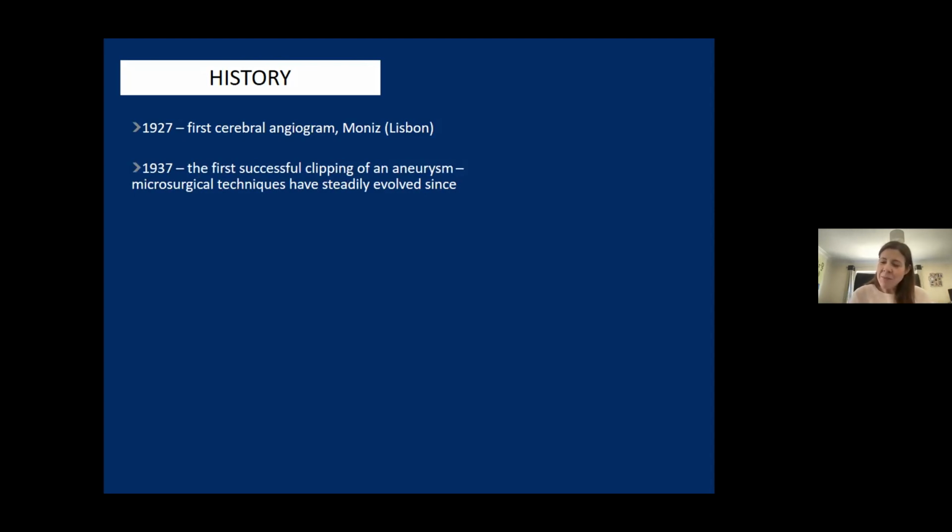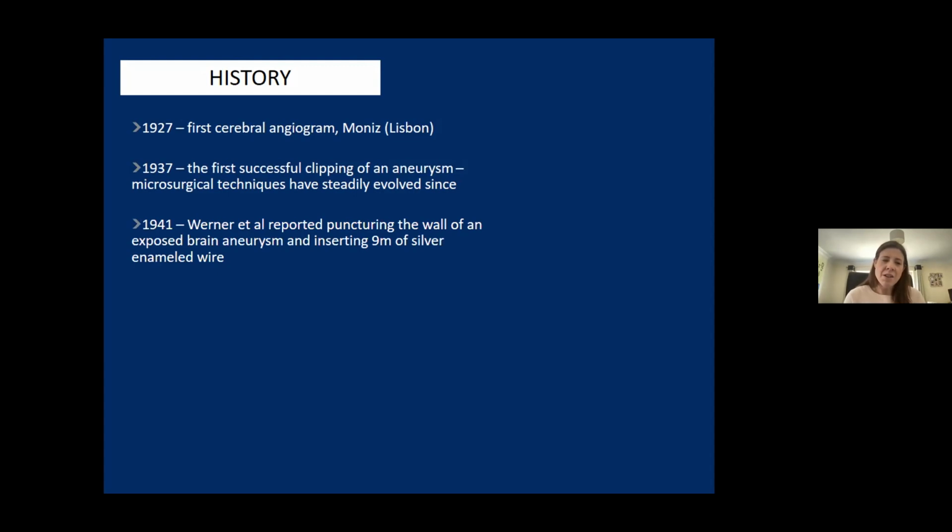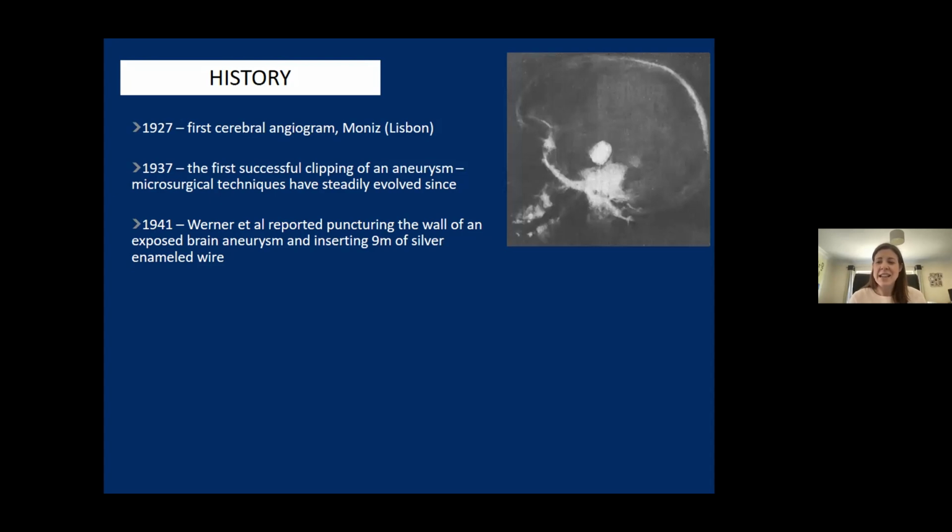In 1937, there was the first successful clipping of an aneurysm, and we know that microsurgical techniques have really steadily evolved since. And in 1941, neurosurgeon Werner et al. reported puncturing the wall of an exposed brain aneurysm. So they'd got open access, and then they put a needle through the wall of the brain aneurysm, and they inserted 9 meters of silver enameled wire and then took an X-ray of it. And it actually doesn't look that dissimilar to some of the images that we recreate today.